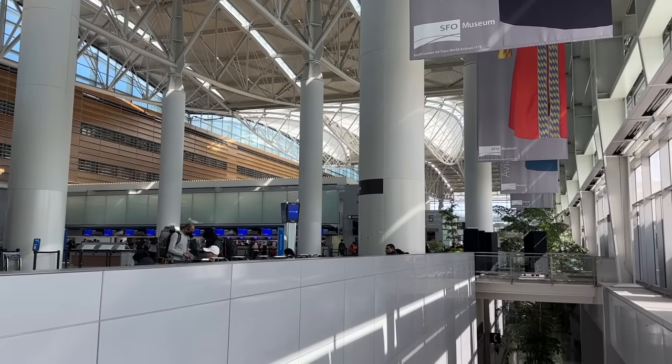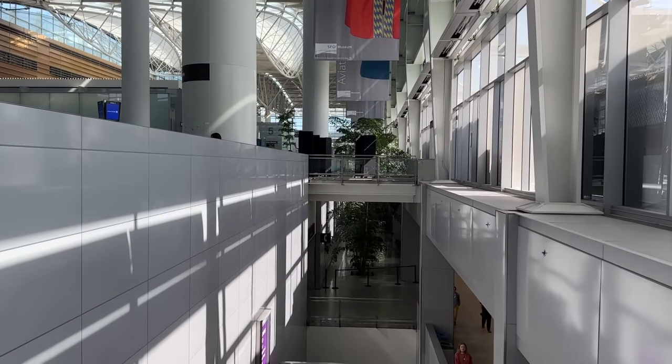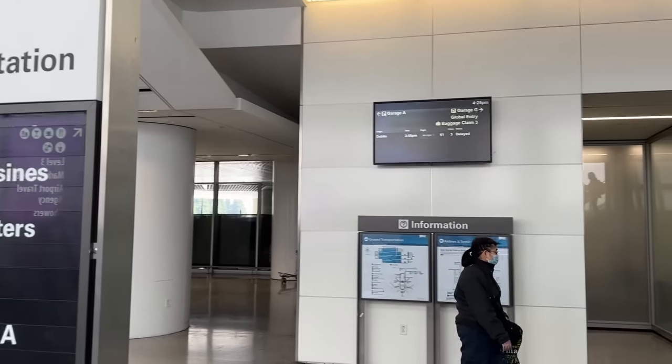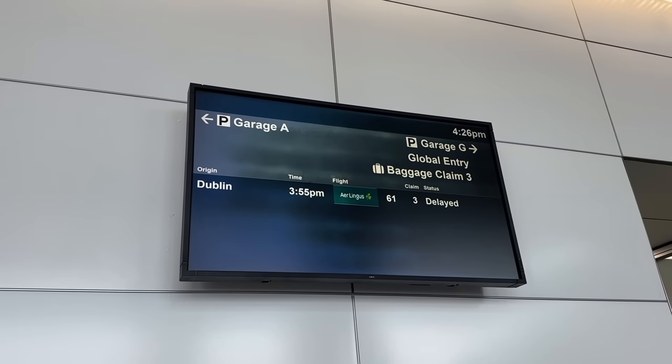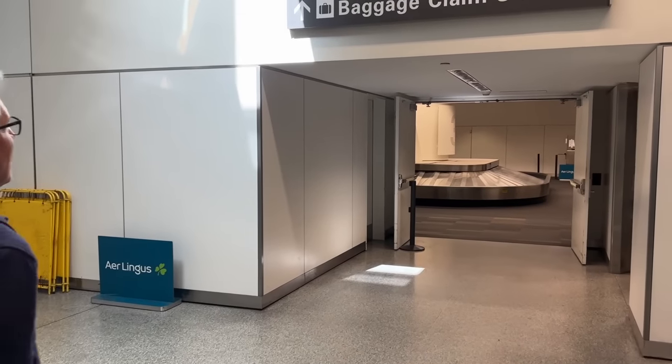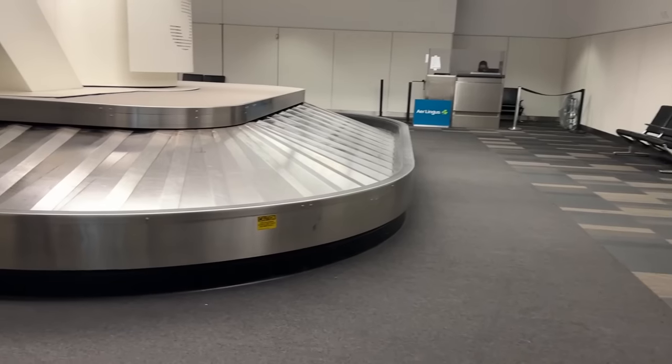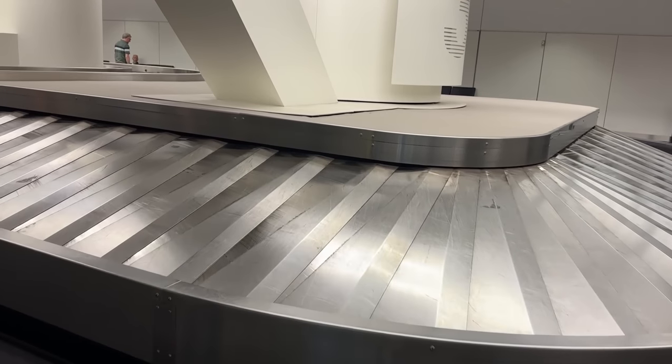Down here, you're going to find baggage claims for all the other destinations that have pre-clearance. As far as the airlines that fly into San Francisco, that's only going to be the Canadian flights and the Irish flights. You can even see baggage claim 3 labeled as domestic arrivals, since technically, since we cleared US pre-clearance, we departed from US soil.